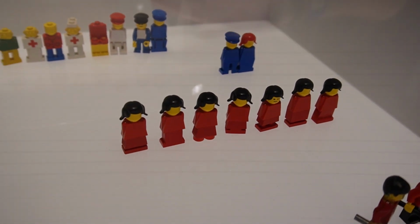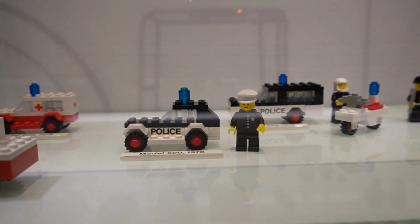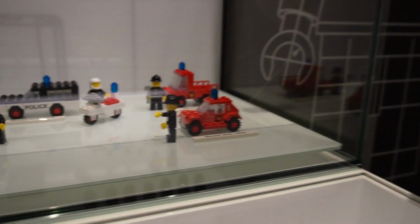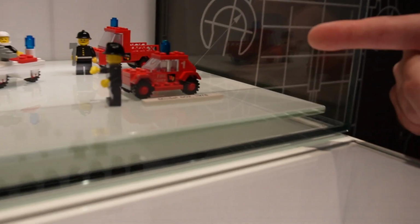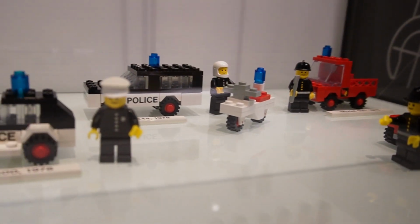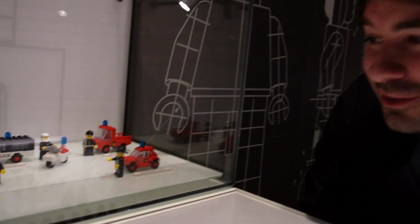And then of course, if we pan up just a little bit, the minifig we know and love debuted in 1978, and they're some of the first ones in some smaller sets. I love that little fire chief set, the police car, just so cool. And to think how far we've come to go from those to Commander Cody. All right, this room we're about to walk into is quite literally insane.